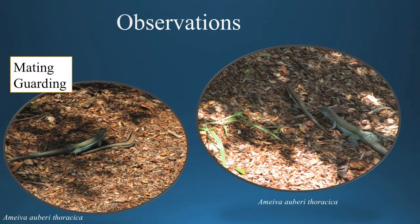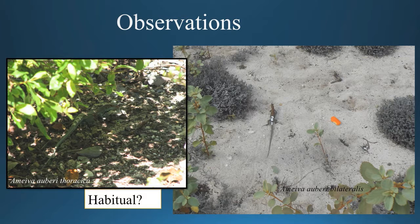So I also made observations of the animals. And I noted mate guarding in both species. So this is the thoracica in Eleuthera. They were habitual. I proved this. How did I prove this? Because I marked the animals and I went to the sites daily, I could then see each individual in a general area where I caught them and released them.